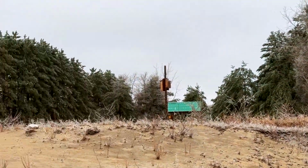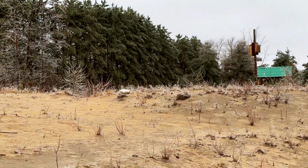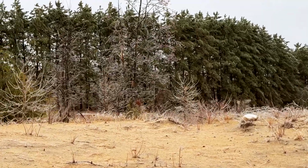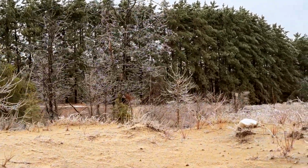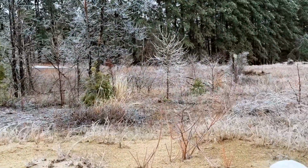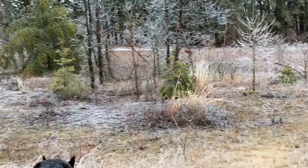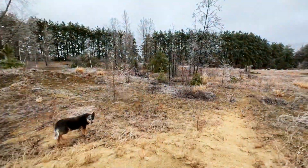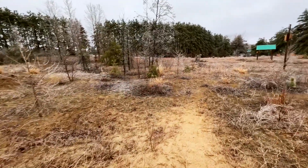Crazy weather. Thunderstorms at freezing. I better get back to the house before we get downpoured on. Oh, didn't quite make it. Almost. Little bit of a downpour here in the last few hundred feet.